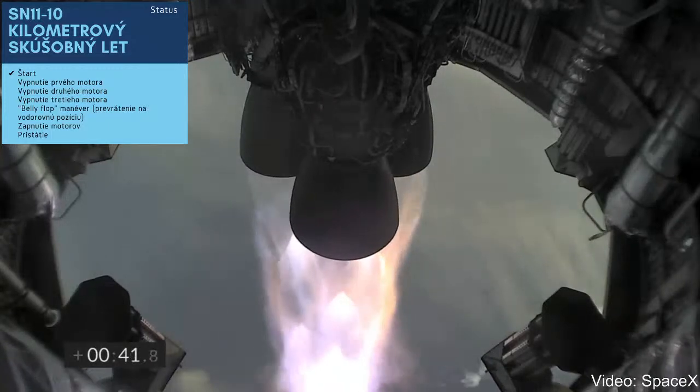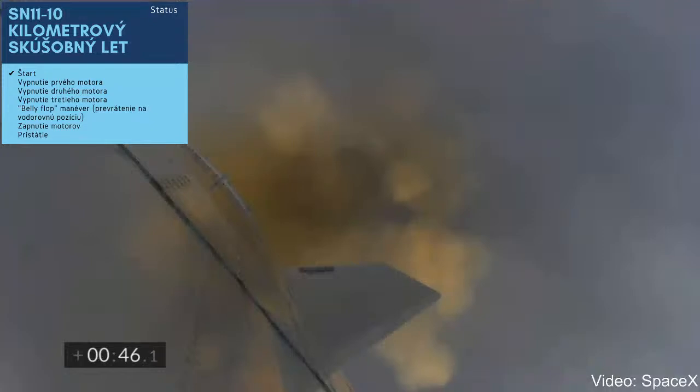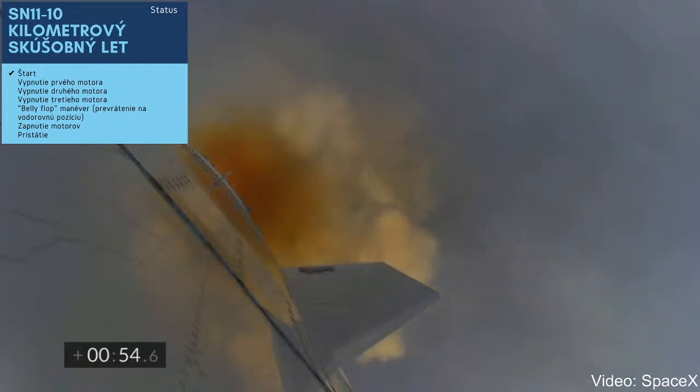1 kilometer altitude. We've heard the call out. We're over 1 kilometer up. Views from the external camera on Starship number 11 looking back towards the Starbase facility in the fog in South Texas.